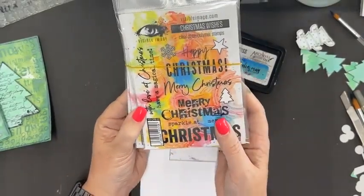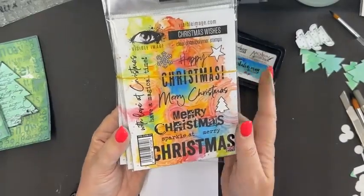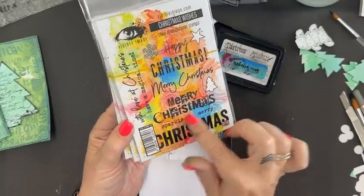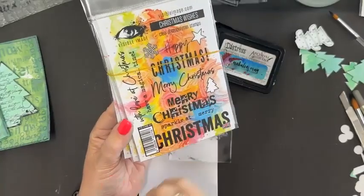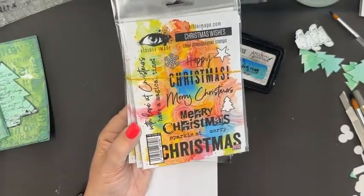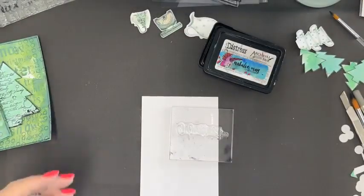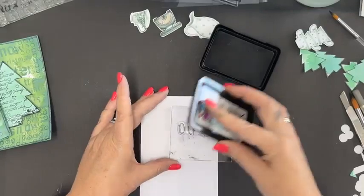But Louise said no. I'm not allowed to open another one. So the Christmas wishes, this one would be absolutely splendid. I love that and it matches this background perfectly. So I think this would be my preferable choice. So plan B is this one here.